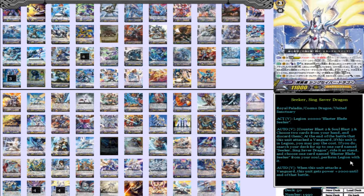And just a really strong deck. Get a few pluses, knock your opponent down. End of story. Normal Royal Paladin stuff. One thing about this deck though, it is a little different.